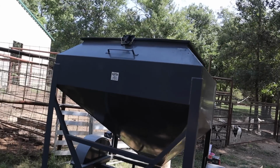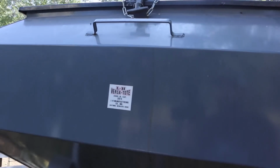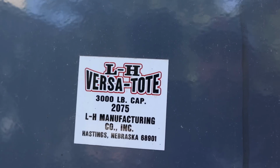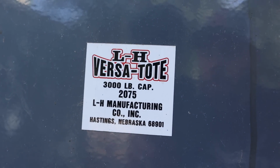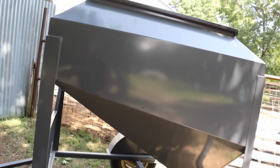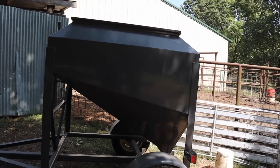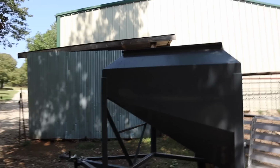There we go. So there's my 1.5 ton feed tote. It's made by L&H Versatote. There's the manufacturer in Hastings, Nebraska. So 1.5 tons lasts me a long time when I'm feeding out a steer and I'm really pouring the feed to him. Obviously he goes through a lot more feed than the goats would.